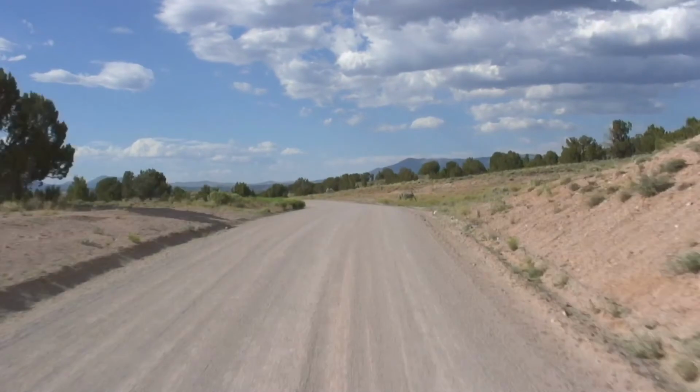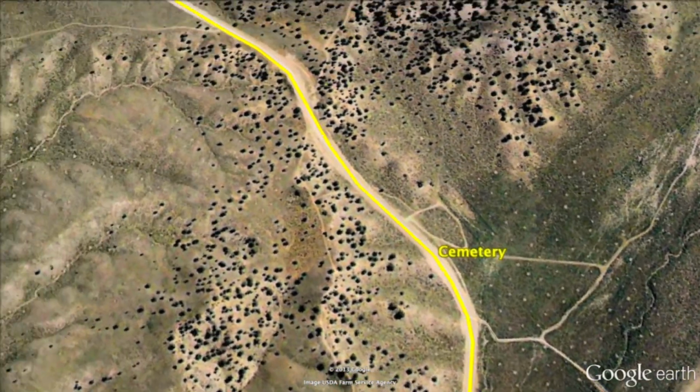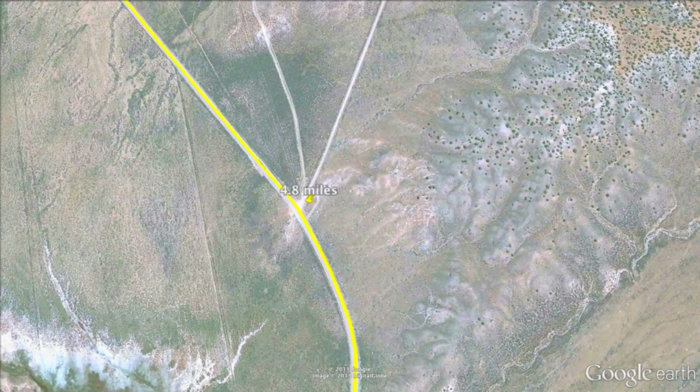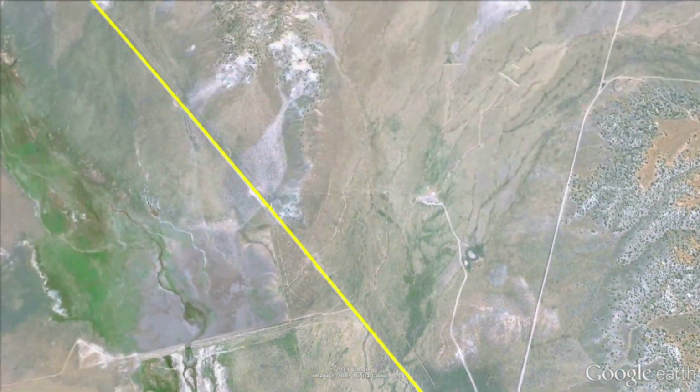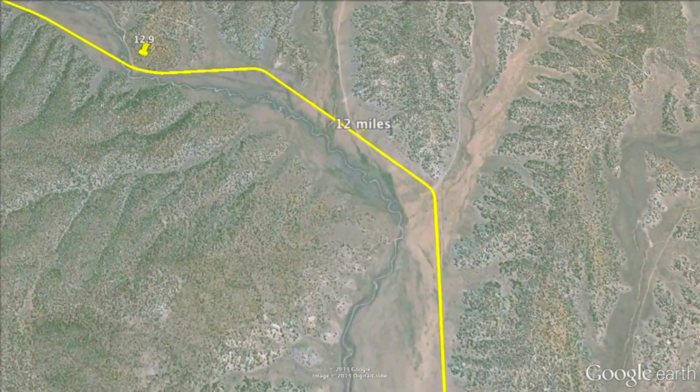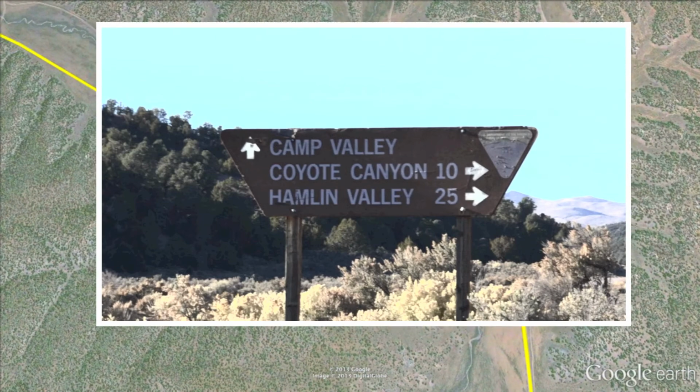As we pass the Pioneer Cemetery, we're going to go to Google Earth and show you how to get through the first 16 miles from the Ranger Station to your first sign. When you see roads like that, good rule of thumb, stay to the left. The first sign you're going to come to, don't get confused here, is at the 12-mile marker. Keep to the left. Go towards Camp Valley.